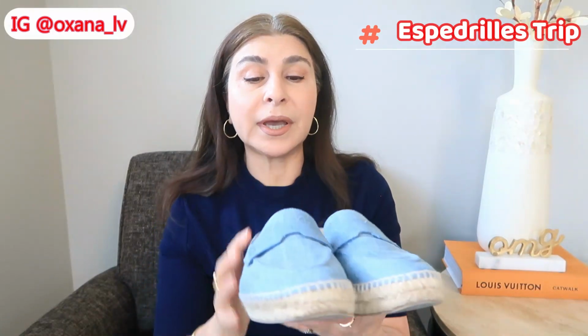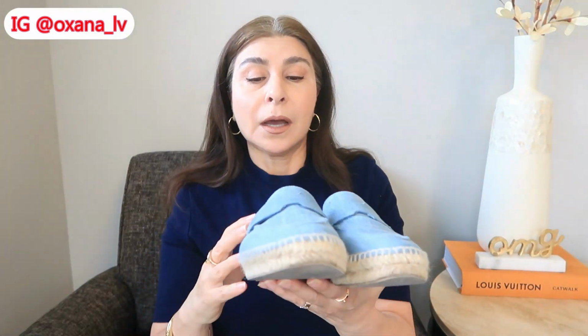The next piece is shoes, and I will show them to you. These are the espadrilles, and I have them in denim. Once again, nothing wrong with them. Many people say they are quite comfortable. I'm not really into espadrilles, but I do wear them, and as you can see they're fairly worn. Are they absolutely comfortable, like cushy Nike sneakers? No, I don't think so.